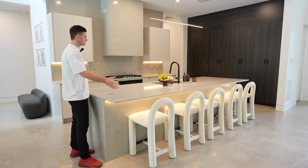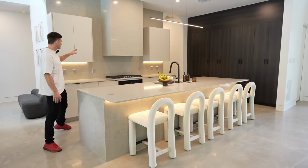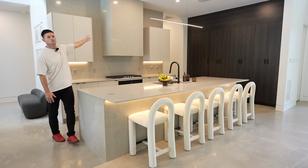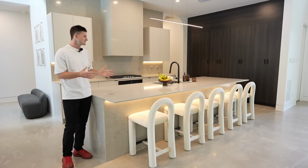Starting with the kitchen, you're looking at a 12-foot long island that's fully wrapped in a quartz material. And then on the back wall, there's quartz from the countertop to the 10-foot tall ceilings that wrap around that vent. Here in the kitchen alone, you're probably looking at 10 slabs of quartz material that goes for about $1,600 each per slab.